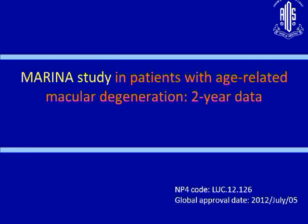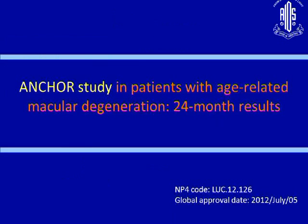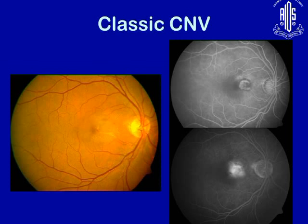He has already illustrated the role of ranibizumab in minimally classic or predominantly occult lesions, where Marina is the gold standard therapy. Marina has guided the monthly use of ranibizumab for 12 to 24 months. And coming to the Anchor study, a head-to-head comparison between verteporfin and ranibizumab for minimally occult or classic lesions, ranibizumab has scored over PDT verteporfin therapy. So this is how it translates into clinical practice, how they respond so well.